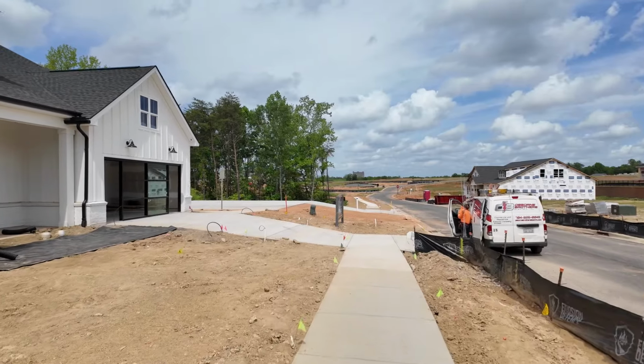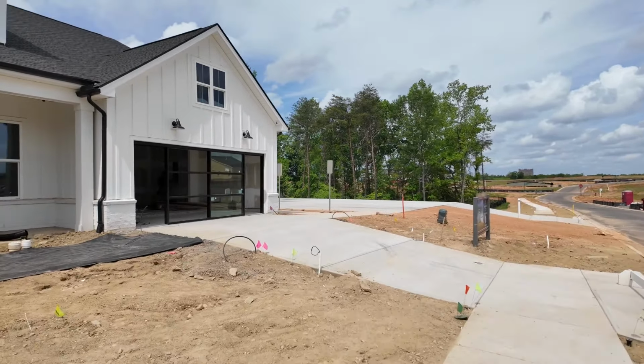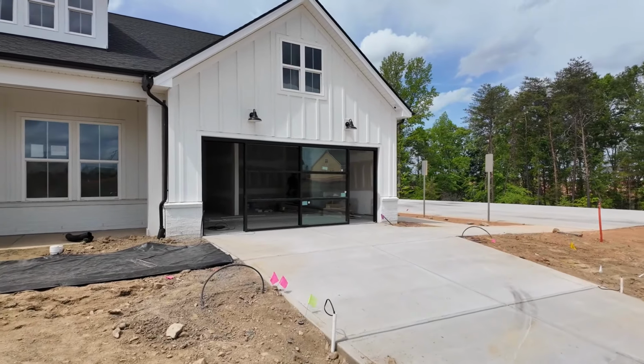We got another floor plan we're gonna take a look at here real quick. Let's see what the Tahoma is giving down here in Indian Land, South Carolina. Let's go inside, guys. I already see they've got another great outdoor living space on this home too. Oh my goodness. Here we go. So of course you got your garage there.